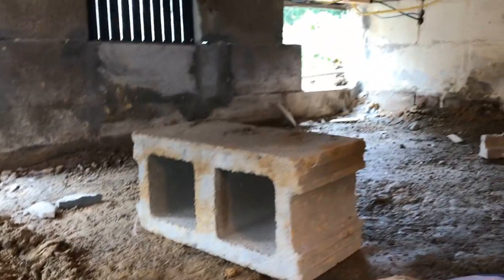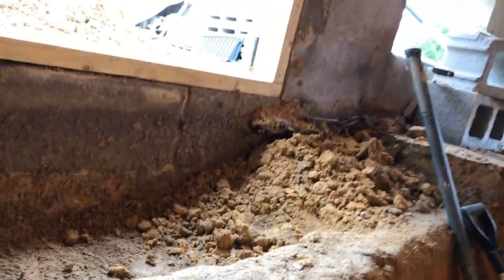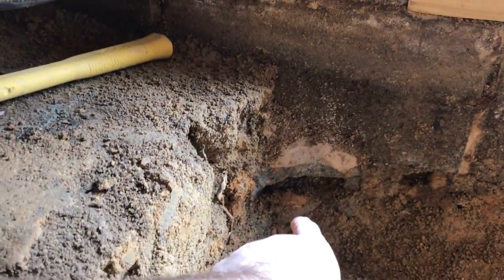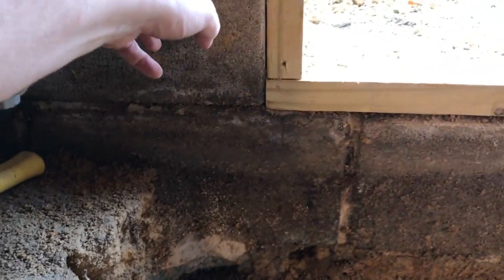All right, guys, we're under the house. So basically, we got holes underneath the side here, because what I'm gonna do is, I'm out of breath, I'm sorry, there's a lot of work. So I'm going to dig down, like so. I'm trying to find the footer here. It looks like this block here is one of those. Looks like 80 years ago when they did these, they're half blocks here.